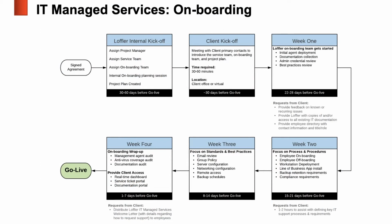And so we've mapped out an onboarding process. We have an internal kickoff process, and a client kickoff, and then 4 weeks of onboarding with different goals to complete in each step of the way. We've identified what we're going to ask from our clients as we onboard them, identified what we're going to do as we onboard them, so that they can see there's a path. We've done this before. We assign a project manager to every onboarding, so it's not an unknown. And that's one of the things we've done to help show that we've put thought into this: we've mapped out a pretty clear onboarding process.